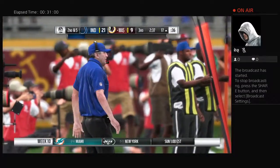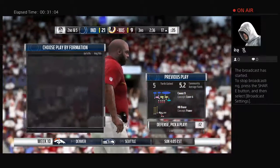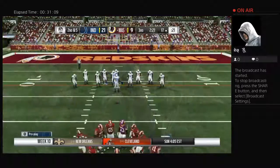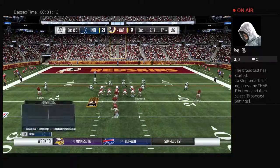Shaquille Barrett in on the tackle. And that's exactly what you want on a first down run. Pick up 5 yards, bring up 2nd and 5. The defensive line, though, they've got to figure out a way to out-leverage the guys up front because the offensive line is winning at the point of attack.